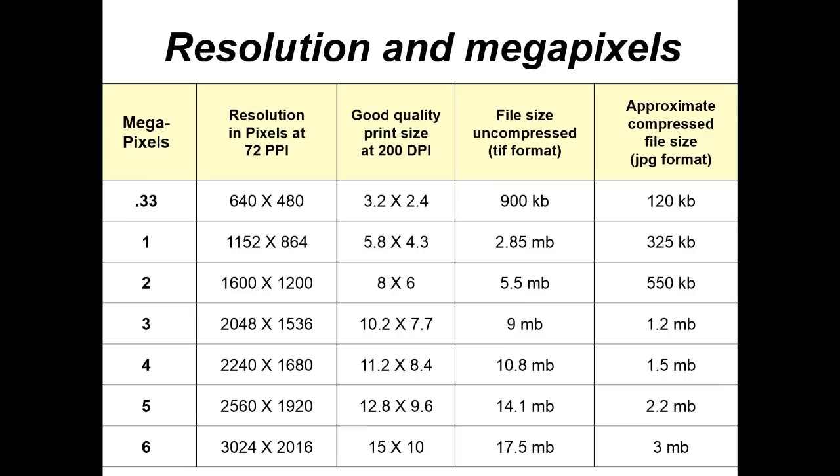This is an old chart of megapixel versus pixels per inch versus DPI and file sizes. So you could take a look at this at your convenience. It'll tell you how big an image will be. Say it's 6 megapixels on the bottom. Uncompressed in TIFF is going to be 17.5. Probably in RAW, maybe 20, 25 megabytes. And if you do a JPEG, it's going to be 3. So it's really a lot smaller to store things as a JPEG.